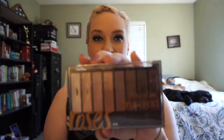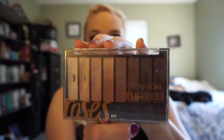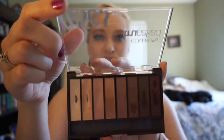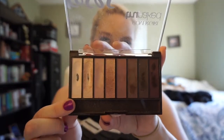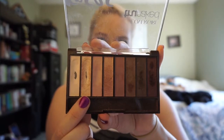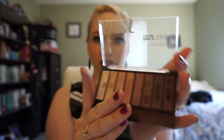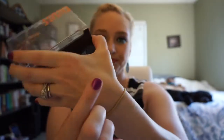Okay, some eyeshadows that I am blown away by and obsessed with is actually CoverGirl Tru-Naked Roses. I use this so much. Seriously, you can see how much I use the light colors to do. This is like mainly for my eyebrow line, and then this looks really good on my lid because it has a really, really nice shimmer. I'll swatch it just once.